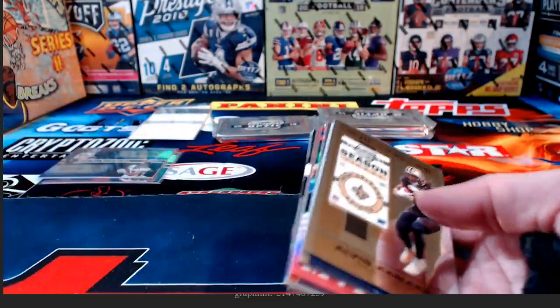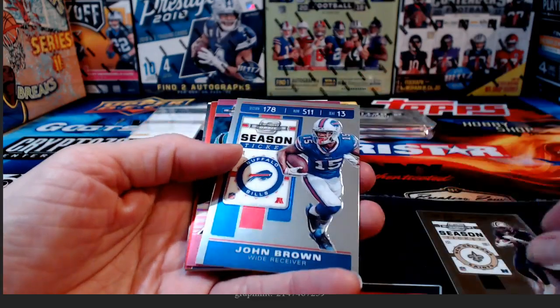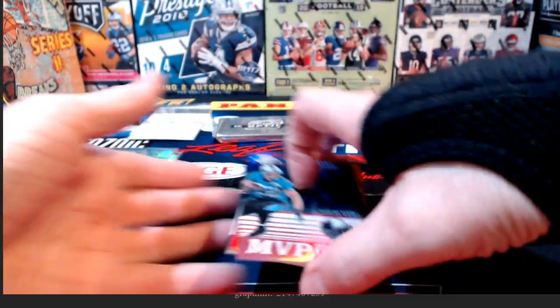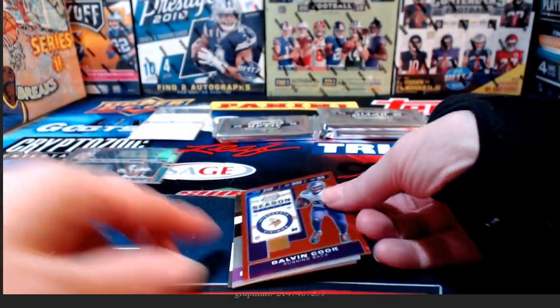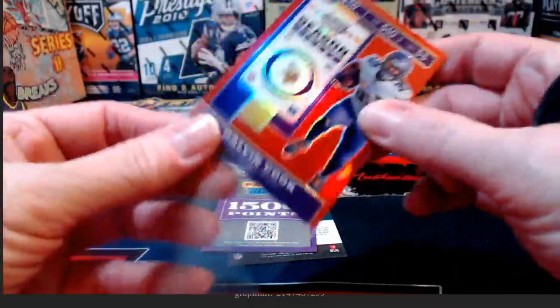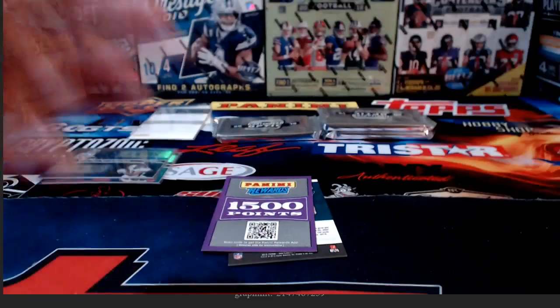I thought that was another redemption, but it's not. Alvin Kamara, Saints. John Brown, Buffalo Bills. Those are our base. Christian McCaffrey, MVP contenders, pink parallel for the Panthers to 75. A Dalvin Cook for the Vikings, and that is numbered to 199.